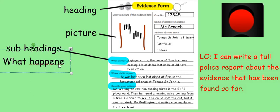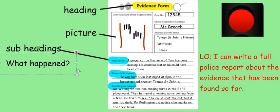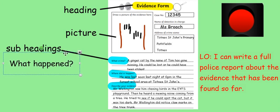You could say what happened, for example. So I'm going to change mine slightly to say what happened, or what was the crime, maybe you want to put. Now here, for the missing cat mystery, I have put a ginger cat. So I've used a describing word there, ginger cat. So it's really important to put in as much information as you can and give lots of detail by using those describing words, those adjectives.